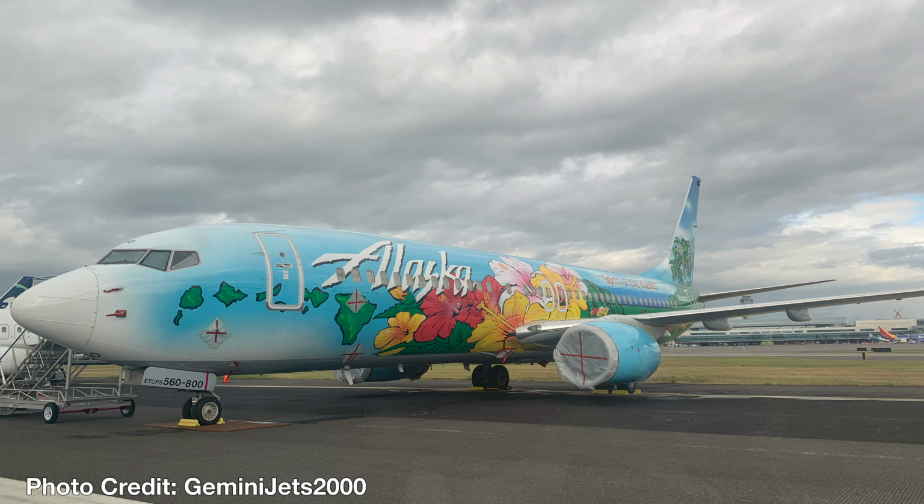GeminiJets made a model of this back in, I want to say, 2015. Actually, I think 2016. Yeah, 2016. It's a really cool model, and I really like this livery. Super awesome that GeminiJets 2000 got this at PDX.